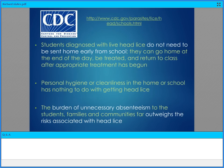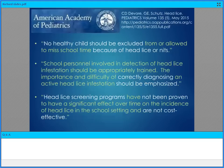Next, the CDC offers good advice. Students diagnosed with head lice do not need to be sent home early from school. And as they state, the burden of unnecessary absenteeism outweighs the risks associated with head lice. Next, the American Academy of Pediatrics policy statement says that no healthy child should be excluded because of head lice or nits, and head lice screening programs have not been proven to be cost effective.